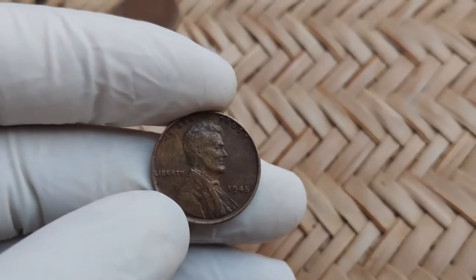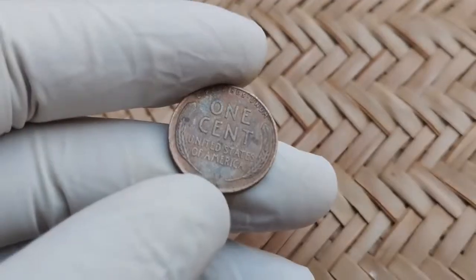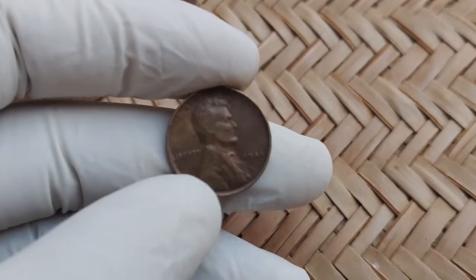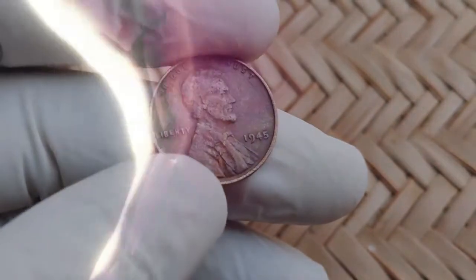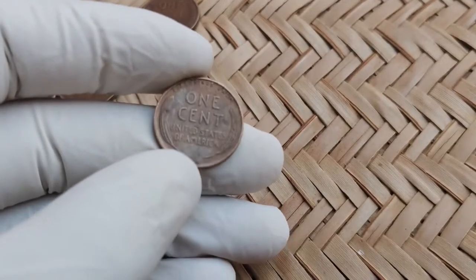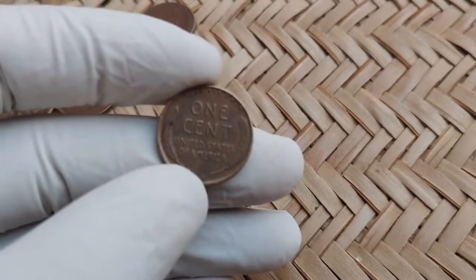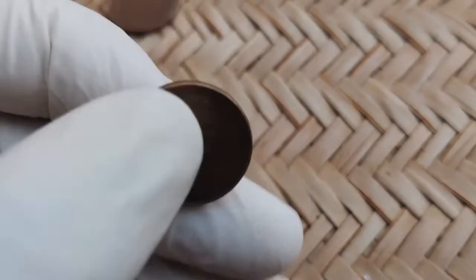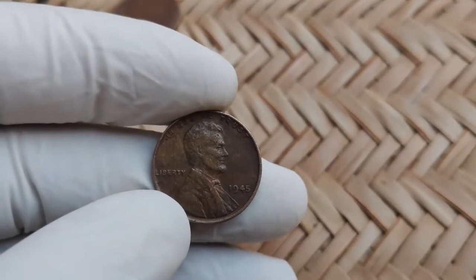But even if you don't have the ultra-rare $30 million version, don't worry. There are still thousands of valuable 1945 wheat pennies in circulation or in old coin jars in attics across the country. A standard 1945 wheat penny in good condition might only be worth a few cents, but a red, uncirculated example, especially with a mint mark, can fetch anywhere from $100 to several $1,000s, depending on the grade and rarity. And if you happen to find one with a double die error, off-center strike, or struck on the wrong planchet, you might be holding a small fortune in your hand.